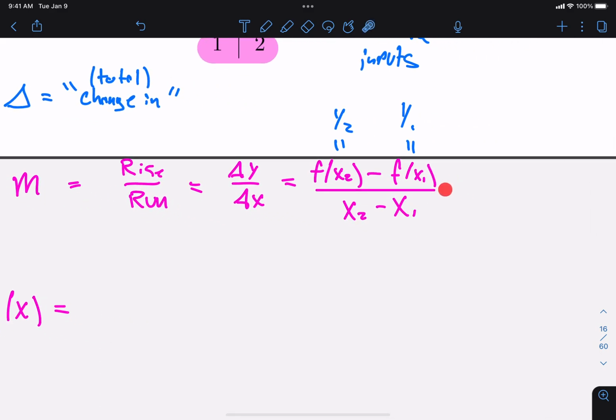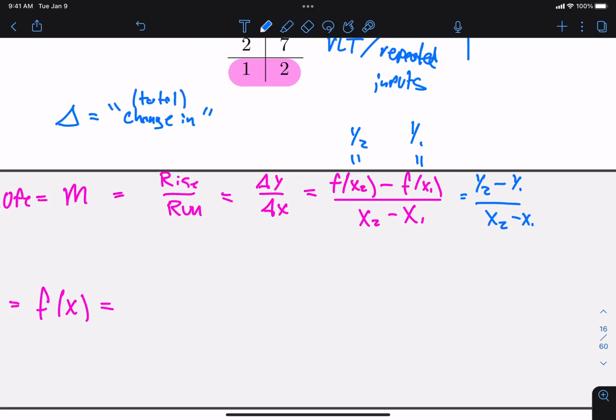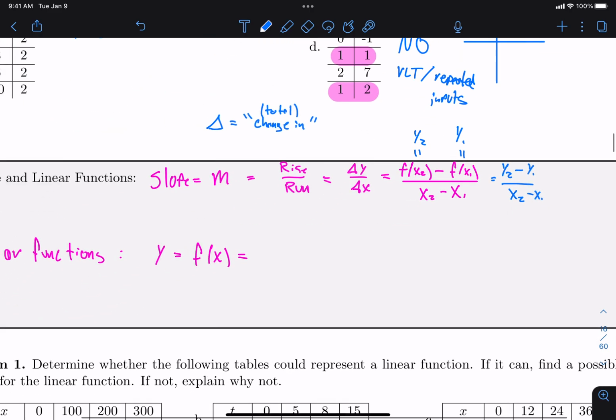And then we've got another way of thinking about it. This says the exact same thing. f of x2 is the height at the end point. f of x1 is the height at the beginning point, right? So you subtract the heights, and then you divide by subtracting the widths. Or if you want, you could say y2 minus y1 over x2 minus x1. You might have seen that before. So that's the slope, and the letter we use for the slope is always m.